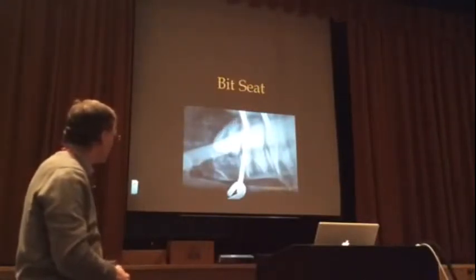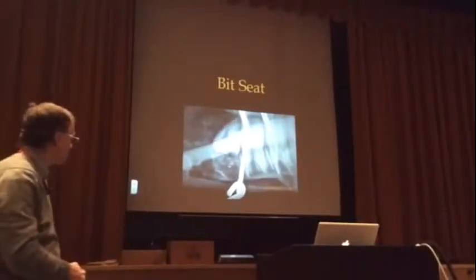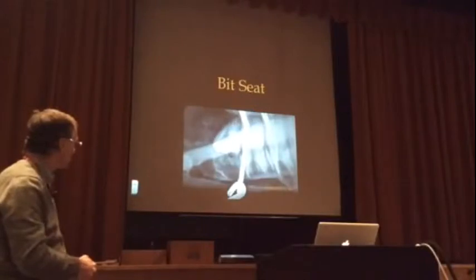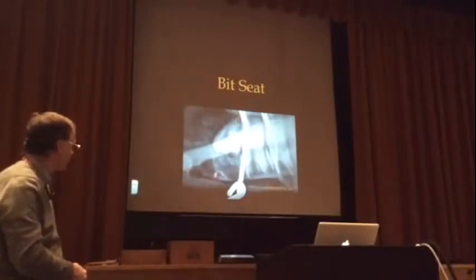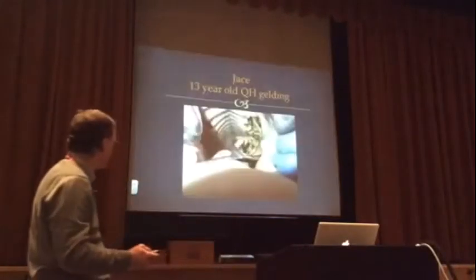Pay attention here. See, these are the normal root structures. When a tooth has been damaged, it starts to lose its roots and we start to resorb. And see how we don't have any root tips on this tooth here? It's just from this tooth being chronically exposed and infected, and the tooth is slowly dying. And so that's what we're going to talk about here a little bit, some cases with bit seats.